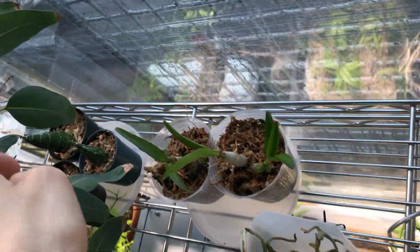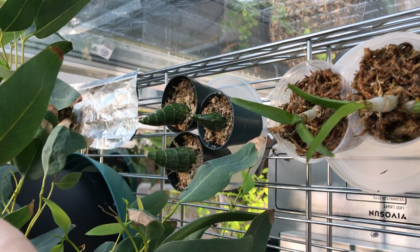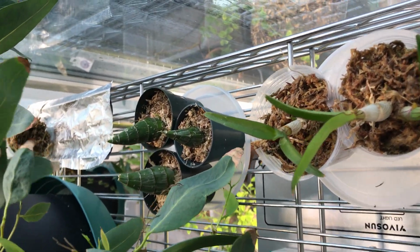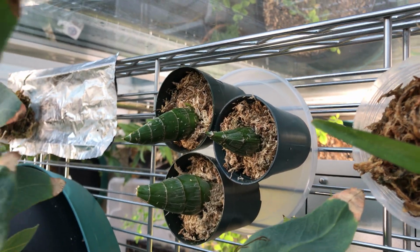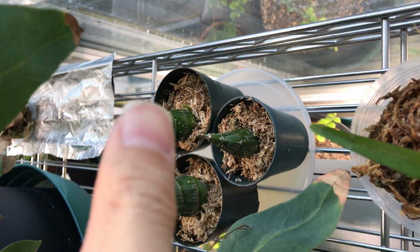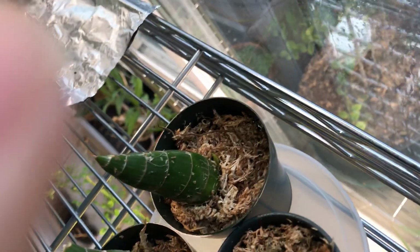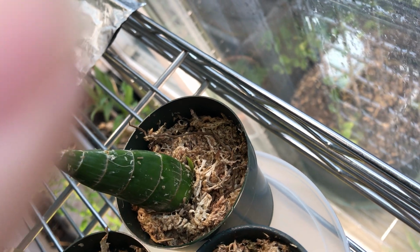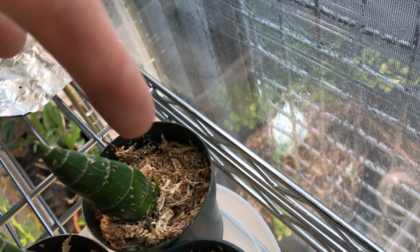We'll see. And back there, those are 3 pseudobulbs of Clowesia Rebecca Northen, and one of them is actually pushing out new growth over there. I don't know if you can see it. Let me see if I can bring it closer. Hopefully you can see it. There is something right there.